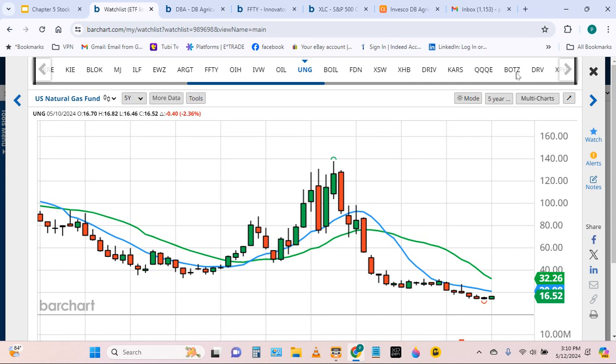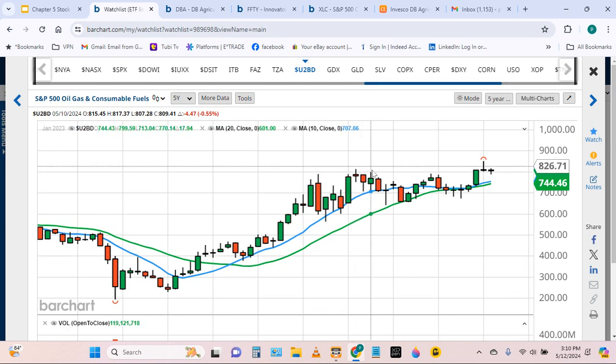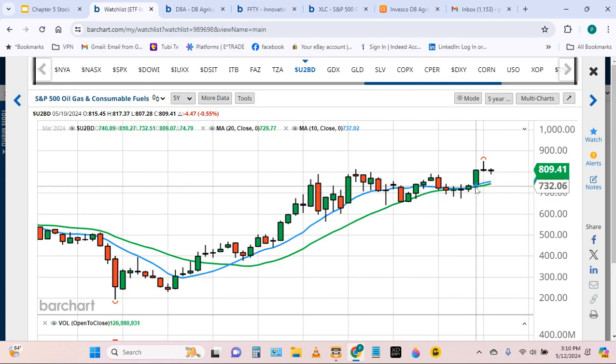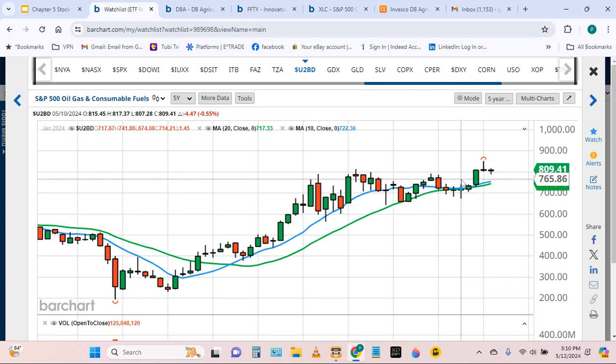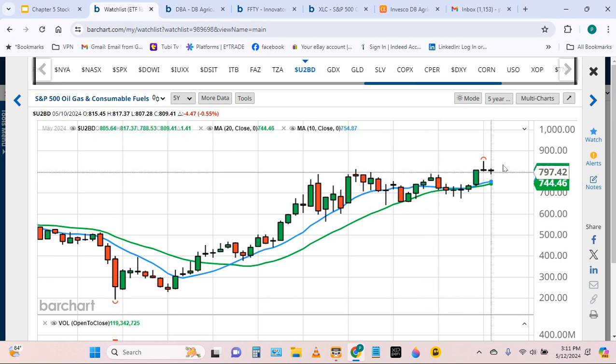And one more ETF to consider would be, let's see, we can look at this consumable fuels sector. It's very interesting, where it's made this big move up and kind of traded sideways for a while, and then prices tightened up and then moved up out of that area. So I kind of like this. It's expensive, that's over an $800 ETF, but that looks higher.